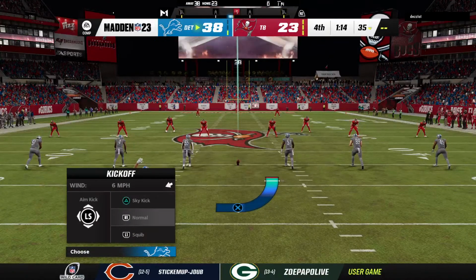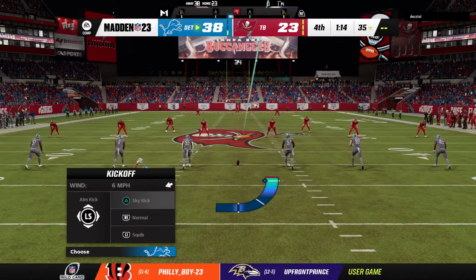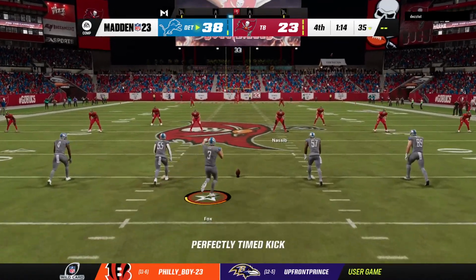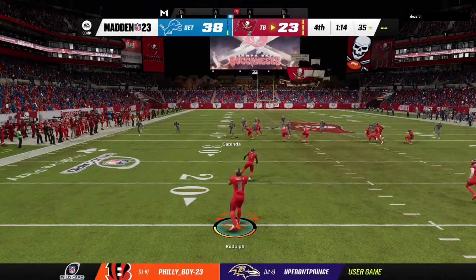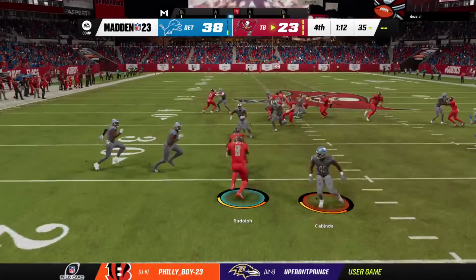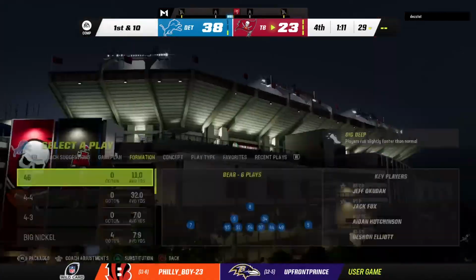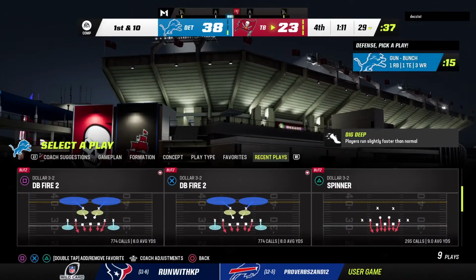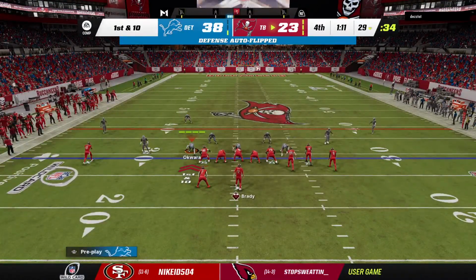Jack Fox to kick off for the Lions. Here are the Lions now as they line up and kick this one away. And a short kick taken at about the 16. And a good return as he'll be stopped just shy of the 30-yard line. The Bucs offense set to begin their next possession.